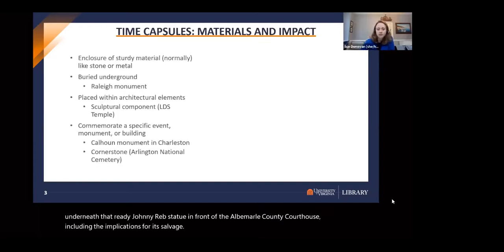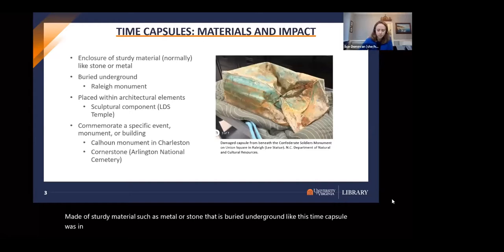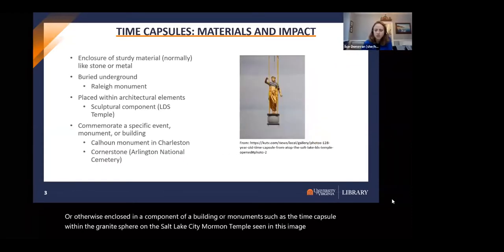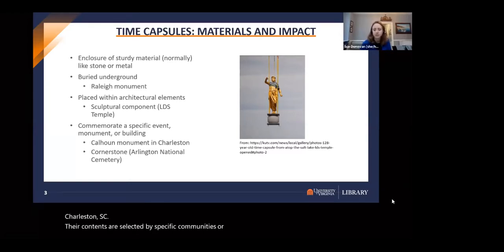Generally speaking, a time capsule is an enclosure made of sturdy material such as metal or stone that is buried underground, like this time capsule was in Raleigh, or otherwise enclosed in a component of a building or monument, such as the time capsule within the granite sphere on the Salt Lake City Mormon Temple, seen in this image here. Time capsules commemorate a specific event, such as the erection of a building or monument, or the turn of the century, or of a specific person, such as the John C. Calhoun statue in Charleston, South Carolina. Their contents are selected by specific communities or organizations, and they reflect those organizations.